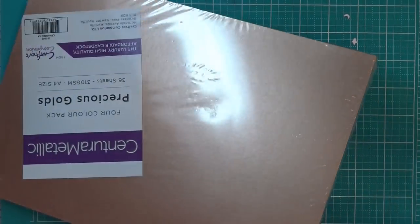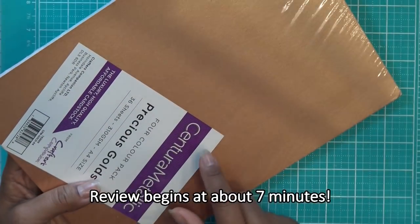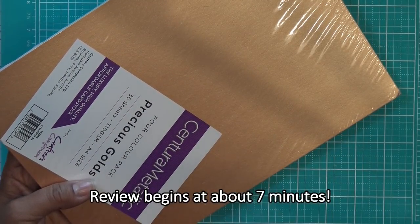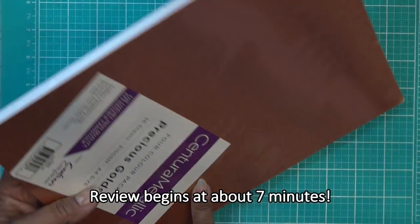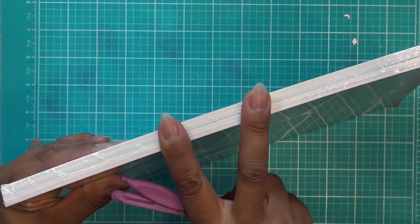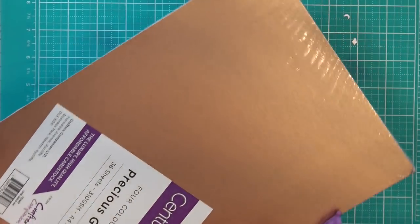So I don't know if you guys remember on a haul not too long ago, there were a few things that were missing. One of them was if you had bought on Crafters TV, like one of their demos, if you had bought some Centura Pearl, you got the gold pack for free. So I had gotten 2 of them, and I did get 2 of the Centura Pearl and 1 of the packs, and the other one wasn't in the box. So they sent this obviously separately.